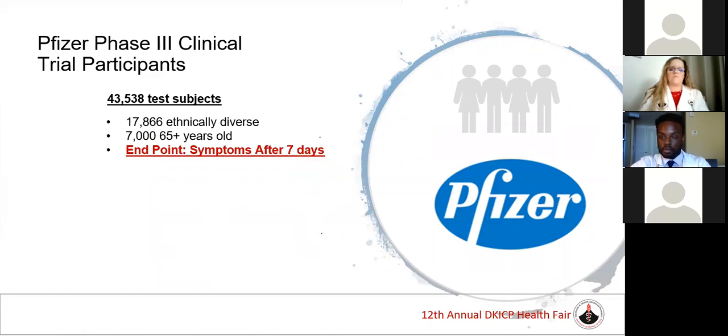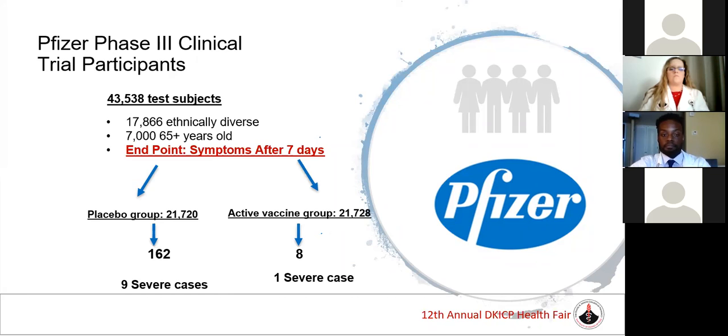Okay, and next, in the Pfizer study, they had about 43,000 participants. The endpoint of their study was to check for symptoms after 7 days. If symptoms were reported, they were to administer a COVID-19 test just to confirm that COVID-19 was responsible for the symptoms. And in their placebo group, they had about 21,000 people. 162 of those people reported symptoms, and 9 of those were severe cases. In the active vaccine group, 8 of them reported symptoms, and one of the cases was severe.